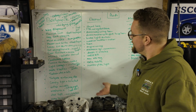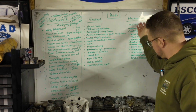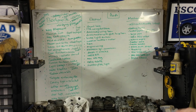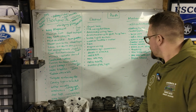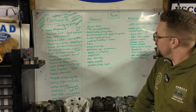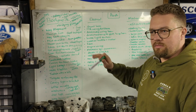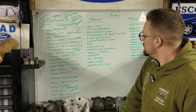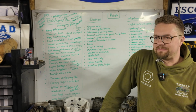This is the list. Bodywork, electrical, some fluids, and mechanical. Yeah. I feel there should be another list for Gucci parts, but I think we've added some of the Gucci parts in there, haven't we? Yeah. Because this looks like a lot, but some of this will clear through really quick, won't we? Yeah, it'd be surprising how fast you start to tick stuff off.